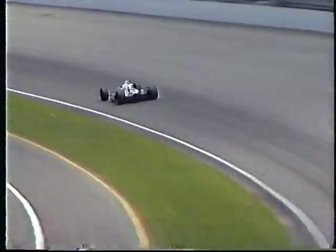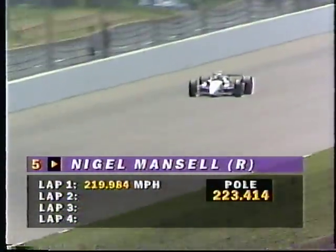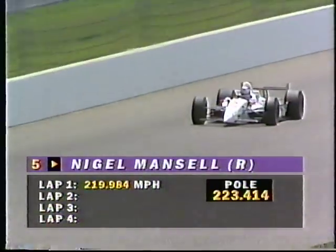He started at the 185-mile-an-hour phase in the morning. By the end of the afternoon, he had passed the test, was running 4th quick of the day at 224 miles an hour. He's just completed his first lap in qualification attempt at the Speedway at 219.984 miles an hour. That was probably the best first day that a driver has ever had at the Indianapolis Motor Speedway, that last Tuesday.